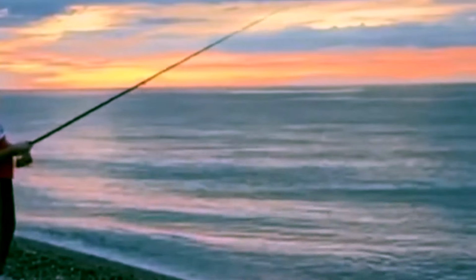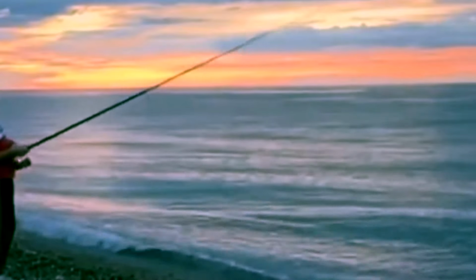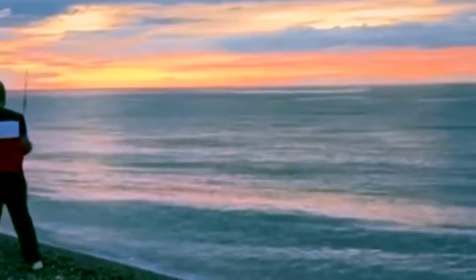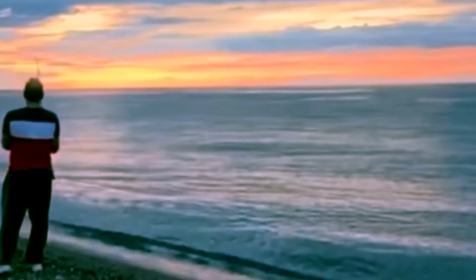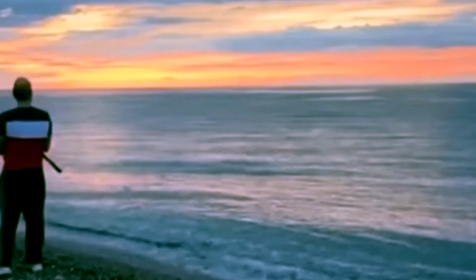So as you can see now, the sun's going down, but we're still casting and retrieving, trying to get a few more mackerel on the beach. As I said before, I keep hooking into a few, but losing them. Not sure whether they're mackerel, could be little bass. Either way, they're not big enough to take the hooks.